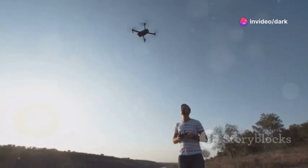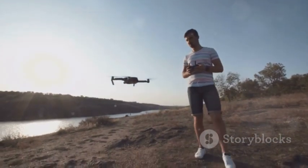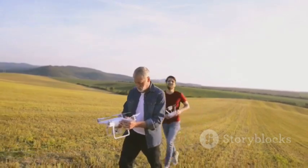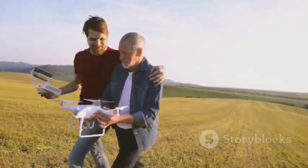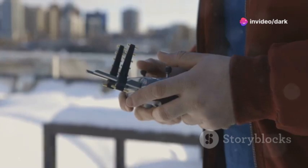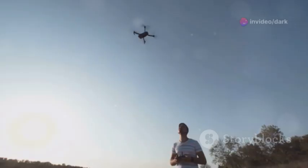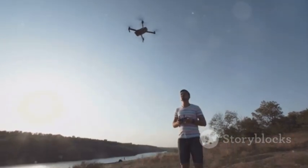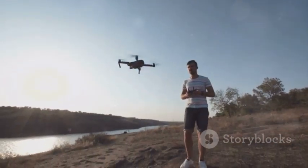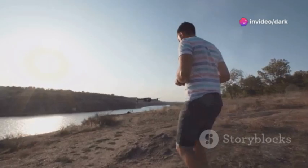Great. Now find an open space. This is essential for safe and uninterrupted flying. I can't stress this enough. Safety should always be your top priority. Avoid crowded places, tall buildings, and trees. These obstacles can interfere with your drone's signal and increase the risk of crashes. Open fields or parks are perfect for beginners. Safety first, folks. These areas provide ample space to practice without worrying about obstacles.